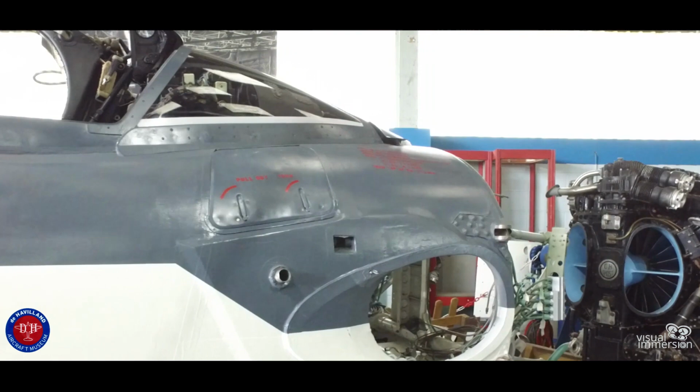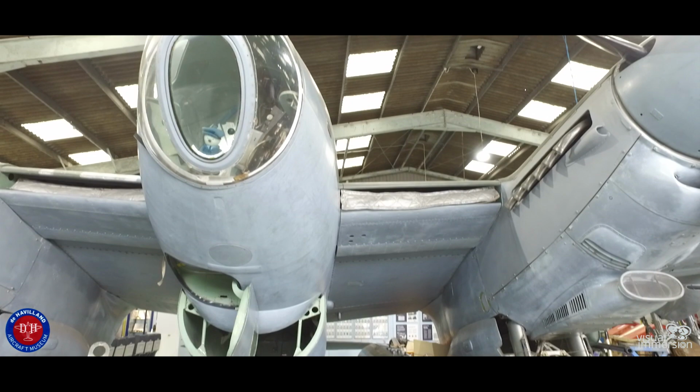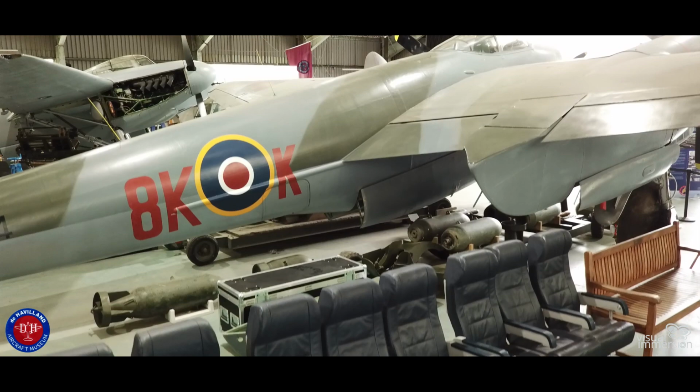The museum is at Salisbury Hall, near London Colney. During the war, it was the secret location for the design and development of the de Havilland Mosquito, affectionately known as the Wooden Wonder. The first Mosquito was built in secret at Salisbury Hall and is now on show at the museum to this day, among many other historic de Havilland aircraft.